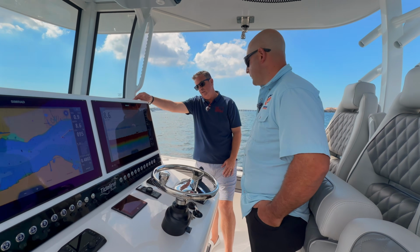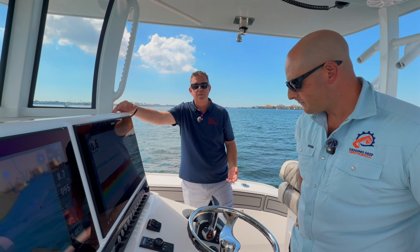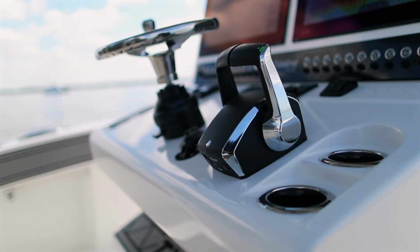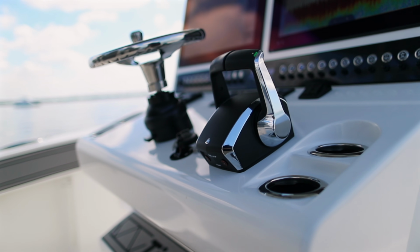You did something pretty unique. You mentioned to me earlier, you decided in this day and world with no bow thruster, but twins under a power cat, you decided not to put a joystick in. I did. I guess I'm a little old school, I'll say. I've been running a boat my entire life.